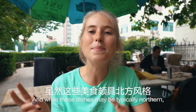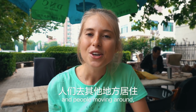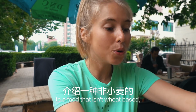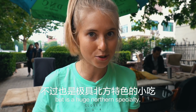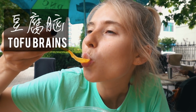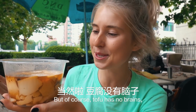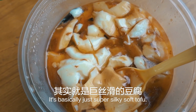And while these dishes may be typically northern, because of internal migration and people moving around, you can definitely still find them in the south. So let's move on to a food that isn't wheat-based, but is a huge northern specialty. It's tofu brains. Delicious. But of course, tofu has no brains, so what is this then? It's basically just super silky soft tofu.